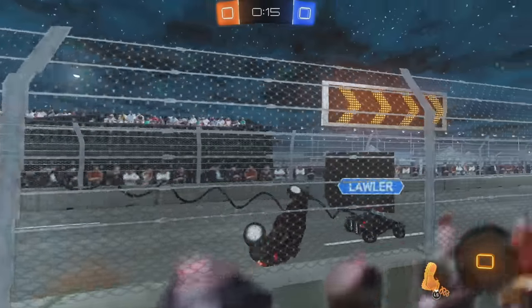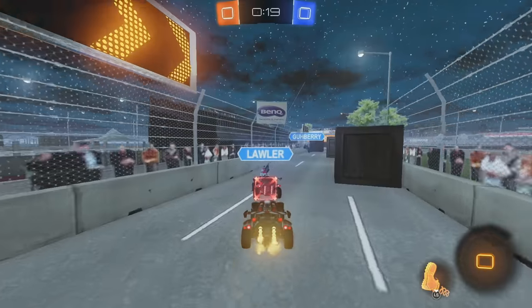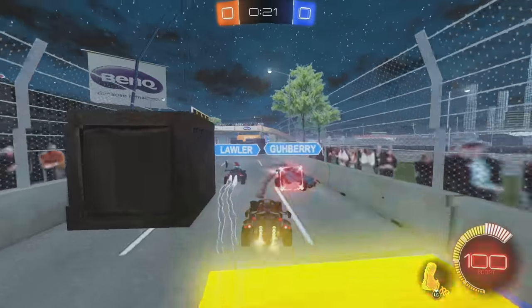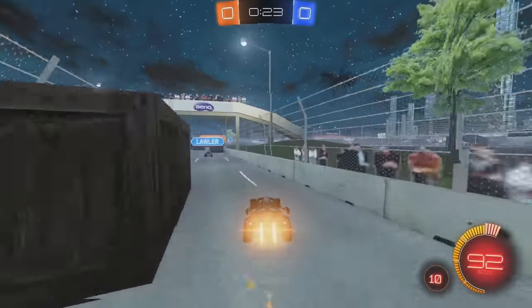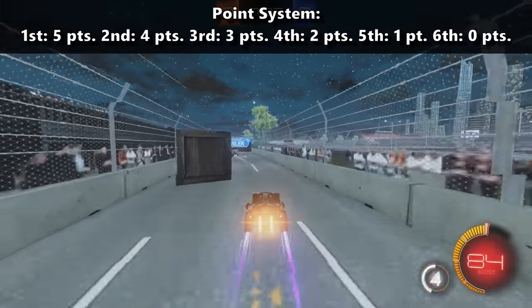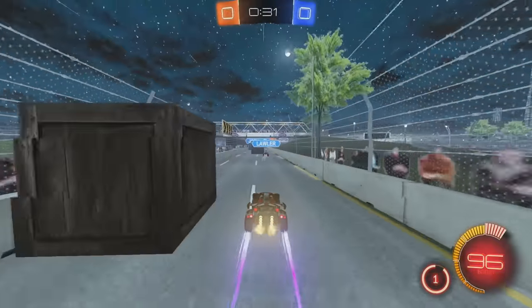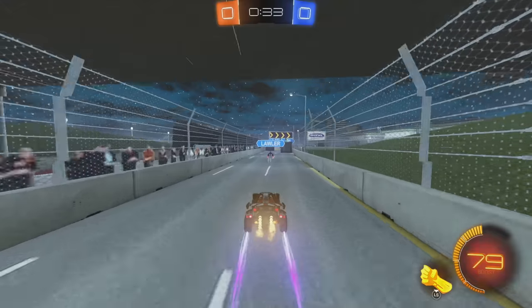Oh, wait, the power-ups. I'm so stuck. Wait, I just hit my teammates. Yeah, that was so cruel. Oh no, I was in last place and you hit me backwards. Get out of here, Lawler. I'm so stuck behind. Go, go, wait, go. Teleports. Oh no. Yeah, the swappers, you gotta be careful. Nice. Josh, slow down. Come back.